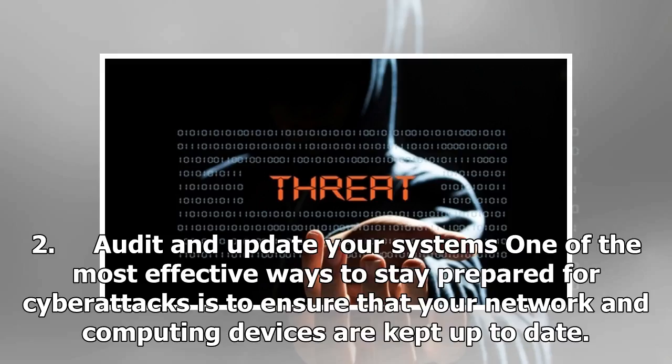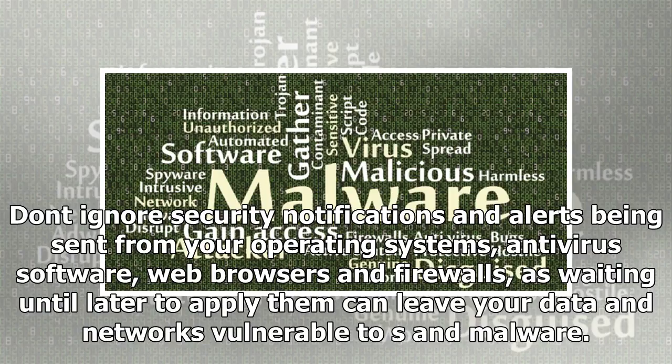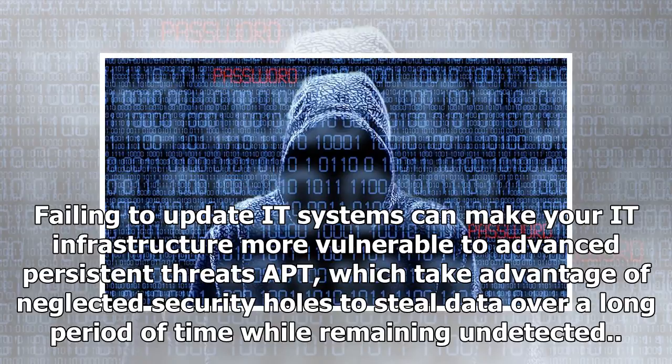2. Audit and update your systems. One of the most effective ways to stay prepared for cyber attacks is to ensure that your network and computing devices are kept up to date. Don't ignore security notifications and alerts being sent from your operating systems, antivirus software, web browsers and firewalls, as waiting until later to apply them can leave your data and networks vulnerable to SQL and malware.